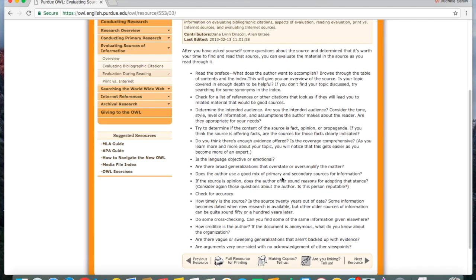There should be a mix of primary and secondary sources. And this is what we talked about a moment ago. If the source is an opinion, it doesn't mean you can't use it. You just need to see whether the author offers reasons for adopting the stance they're taking. One thing to consider: is this person reputable? If you're on a medical website, for instance, and it is a doctor giving the information or the opinion, the person is probably reputable. It's probably okay to use that.